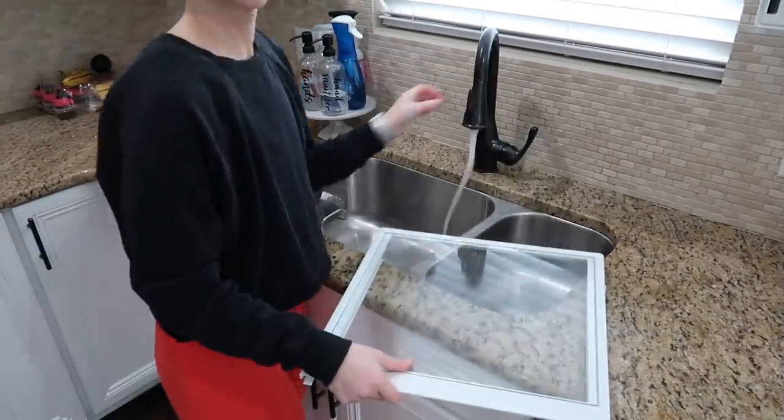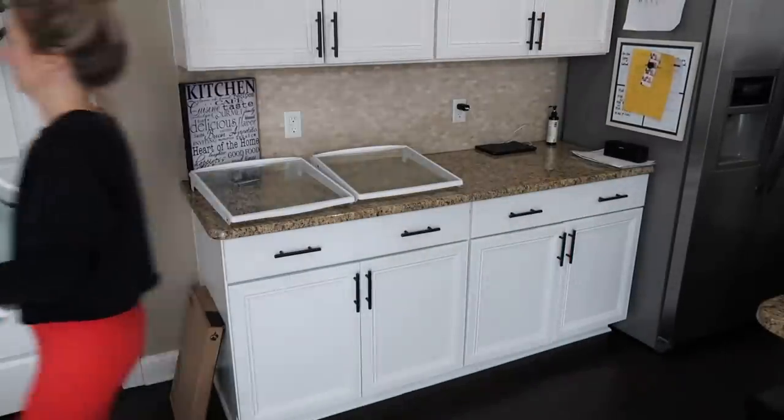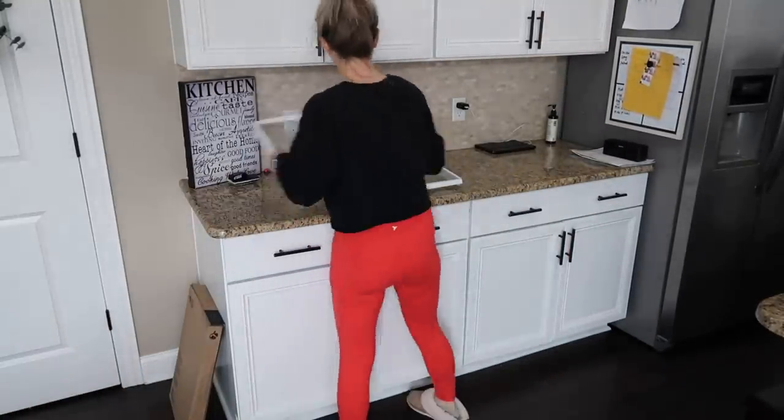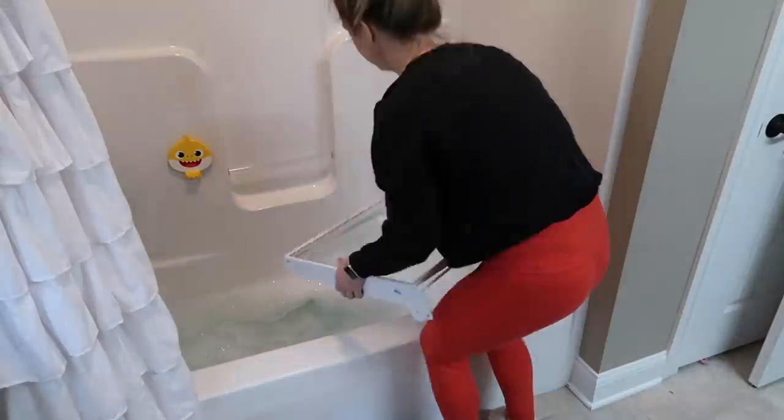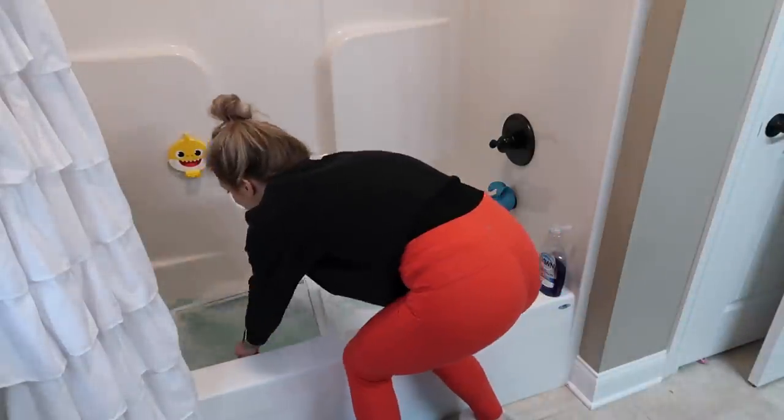But you just let them sit for, I don't know, however long you're doing something else for. So it can be 15, 20 minutes. It doesn't take that long for everything to lift off of the shelves in the tub. And I did clean the tub before and after, just FYI.